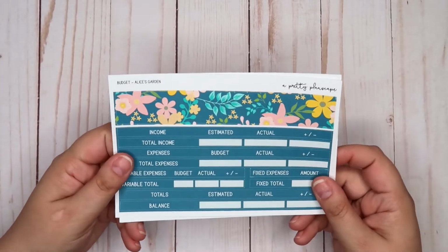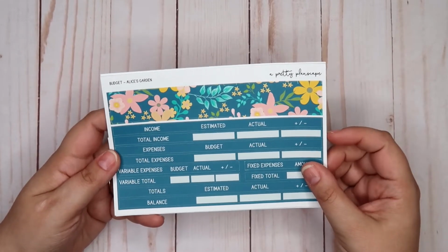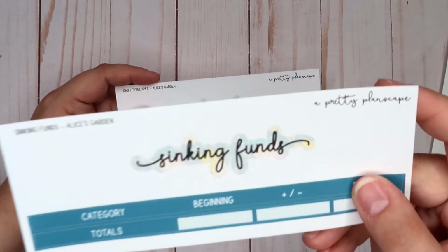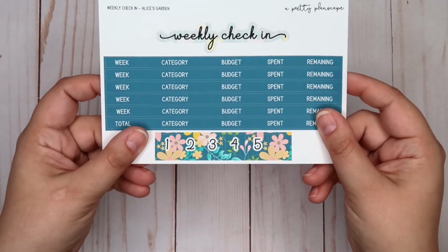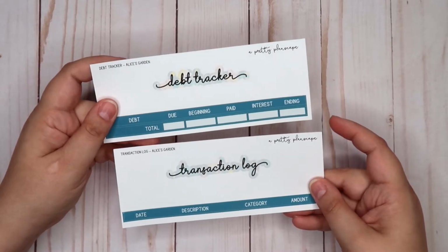Next up we have what I think is my favorite kit for this month. It's called Alice's Garden, and I am in love with this tealy sort of green color. So we've got our main budget kit here. We've got our cash envelopes and sinking funds. Look how pretty that kiss cut is with that design. I love it. Weekly check-in with the flags. Love, love, love. Debt tracker and transaction log as usual.